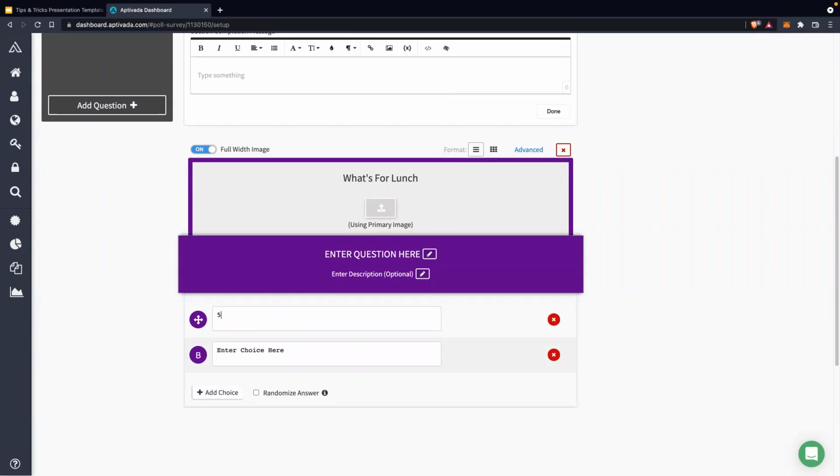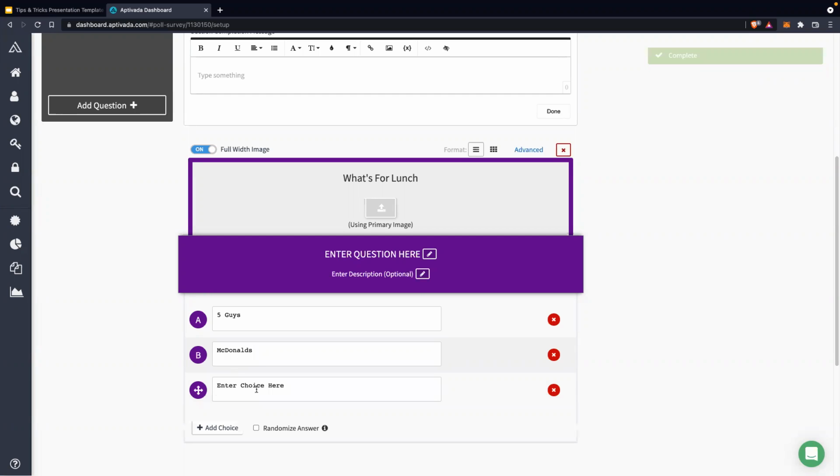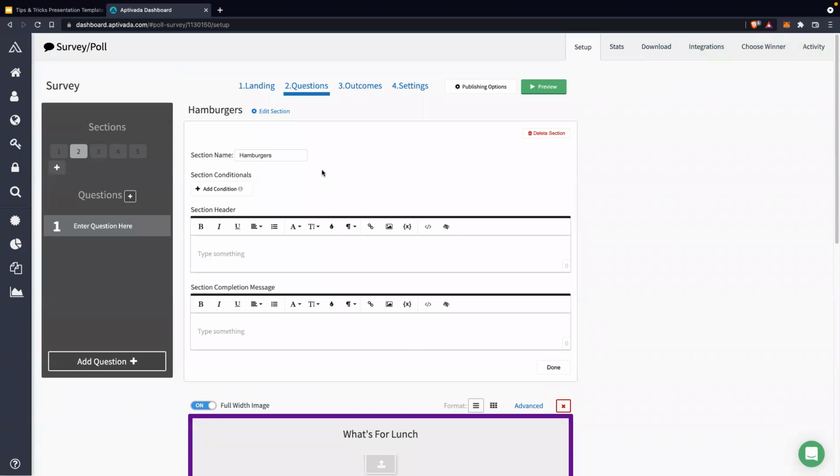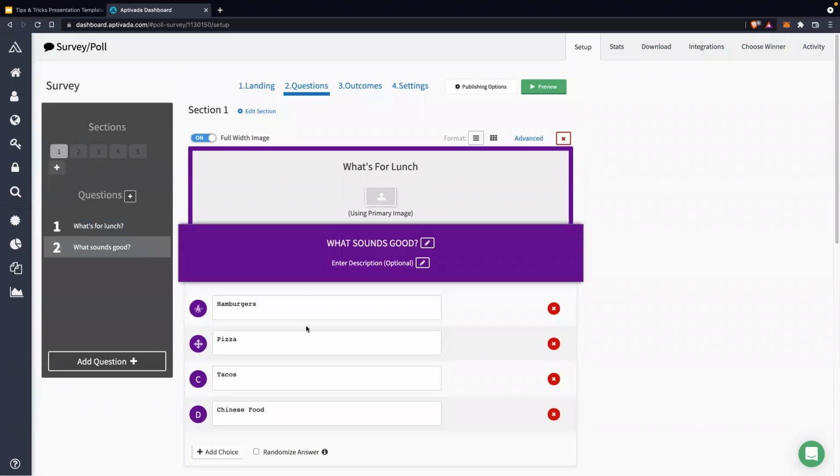So I'm just going to make this, again, simple. I'll call this Five Guys. I know there's a lot better choices out here than what I'm going to type in, but just for interest of time, say Burger King and Wendy's, of course. I know I'd choose Five Guys every time. Wendy's, okay.